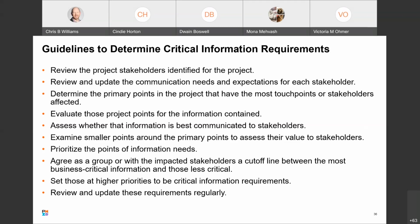Determine the primary points in the project that have the most touch points or stakeholders affected. You've got to look for those points that are concentrated within your project. You evaluate those project points for the information contained. What is it that is causing that concentration? Assess whether the information is best communicated to stakeholders. Maybe you don't want to share everything with the stakeholders. You want to be selective. Examine smaller points around the primary points to assess the value to the stakeholders. Is this something that you need to alert them of, or share, or update those stakeholders on?